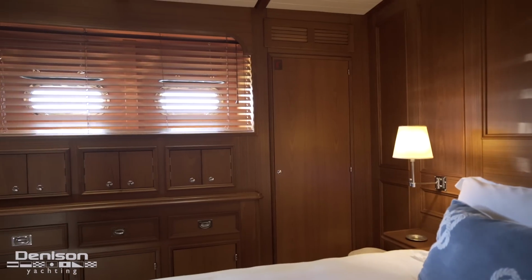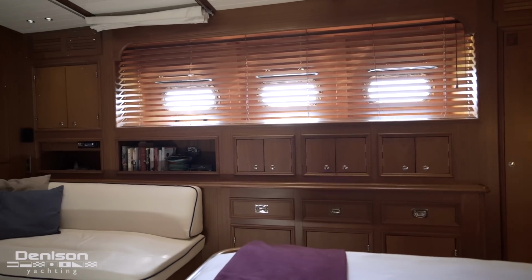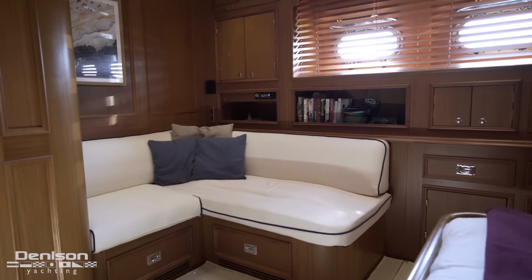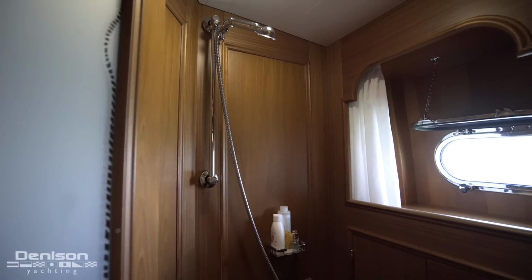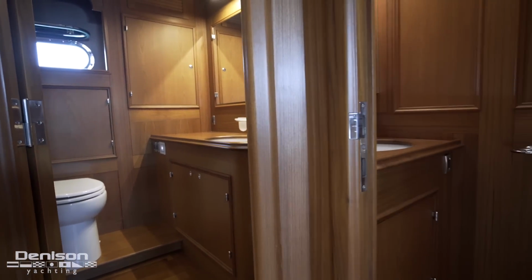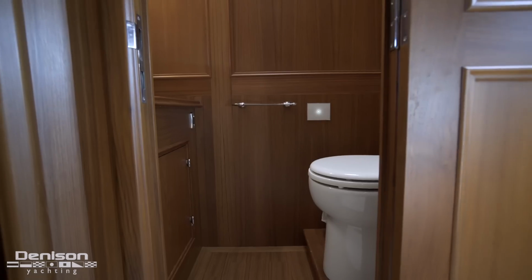To port, we've got tons of storage and a little library along with L-shaped seating so you can cozy up with your favorite book in comfort and peace. Aft and to starboard, we've got the master head that continues to see the same warm, inviting interior woodwork. One thing that the current owners did in 2018 was add a second head, so it now functions as a his and hers with a full head and separate sink.